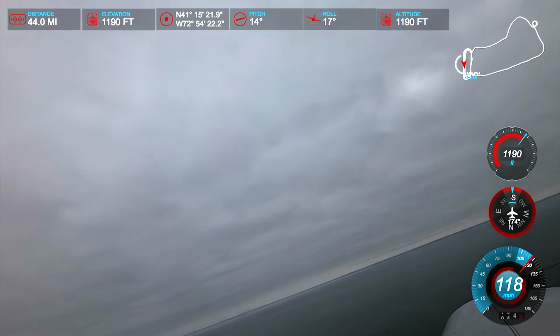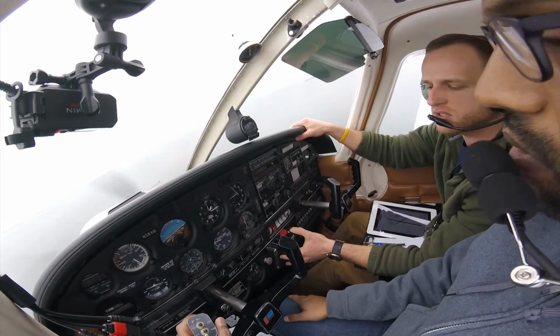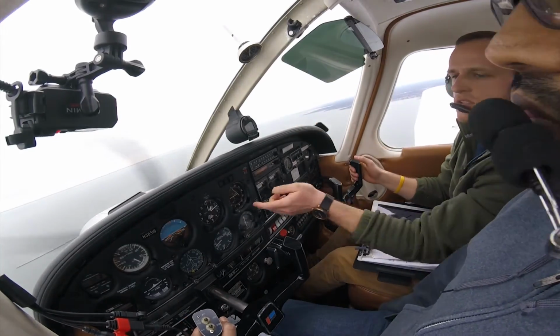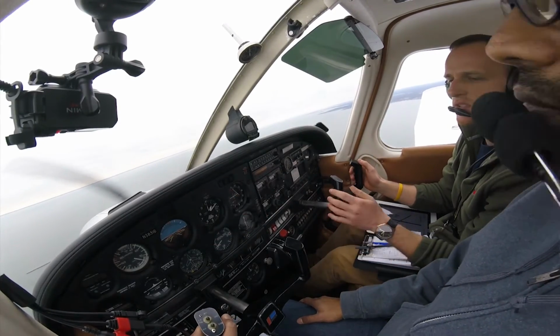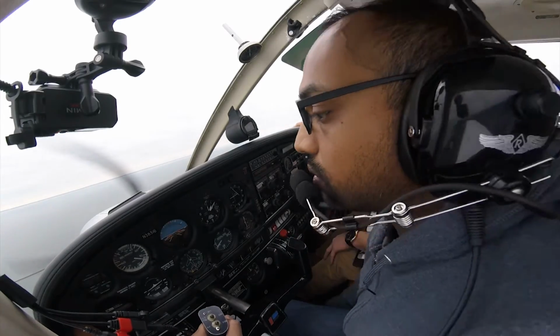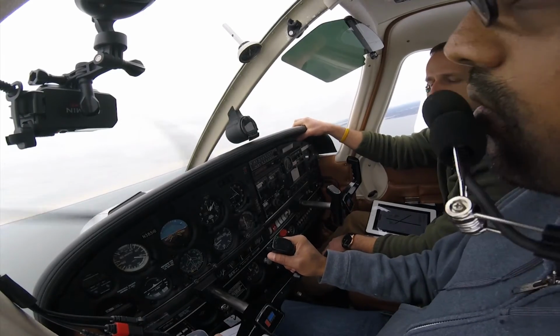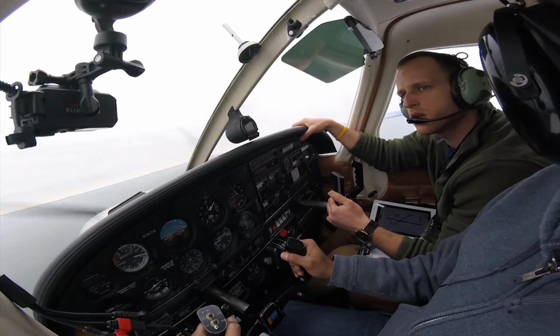Alright, so we're flying a little towards the runway, so you want to turn right to compensate for the wind. We're over the numbers, so reduce the power to 1800. Maintain our altitude till we get within the wide arc. Once you get within the wide arc, first notch of flaps, and then you can start the descent. Gotcha.